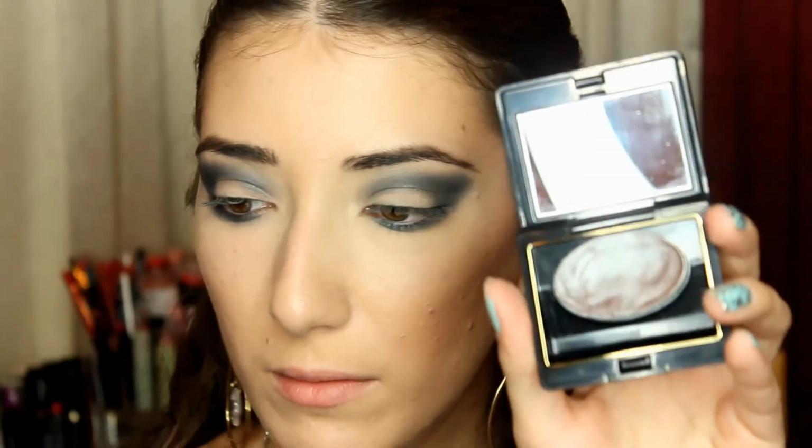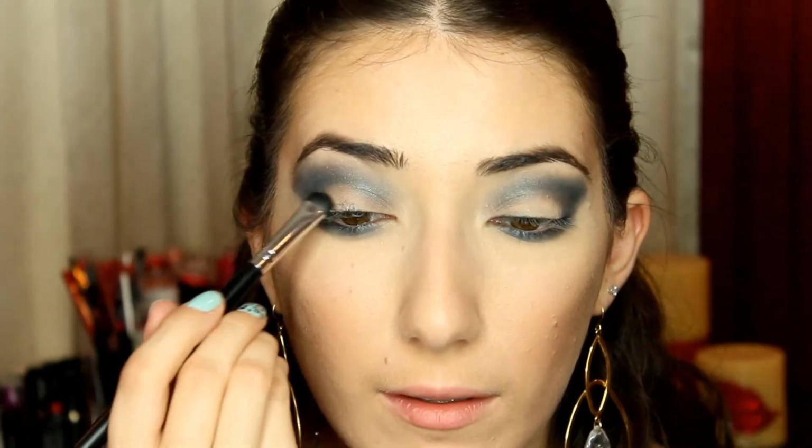Okay, now for the lid, I'm going to take this shadow, and I'm going to take a flat shader brush, and I think this one's by Crown. It's a chisel shader brush, and I'm going to run that on my lid. I might go in with my finger and just do this.